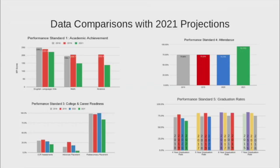Moving right along for performance standard 4, attendance. Last year we increased quite a bit in attendance due to probably the fact that we had virtual attendance. But before that, we were holding steady at around 75% of our students were here 90% of the time. And that's what that's measuring, the percentage of students who are here 90% of the time.